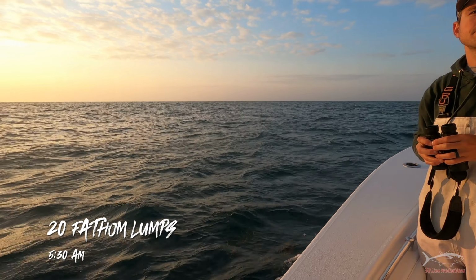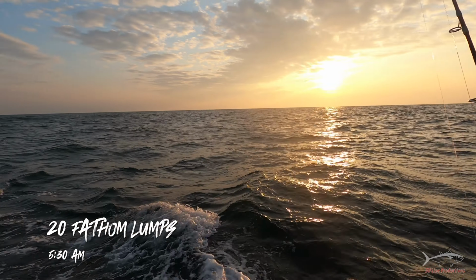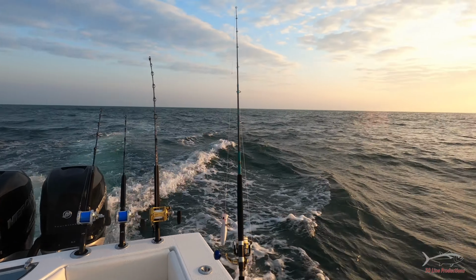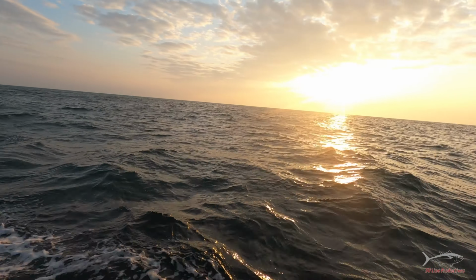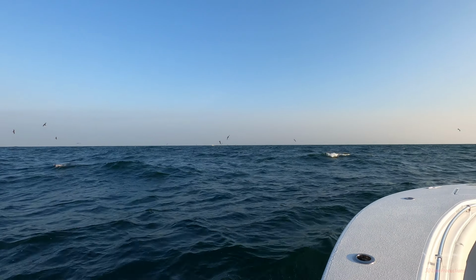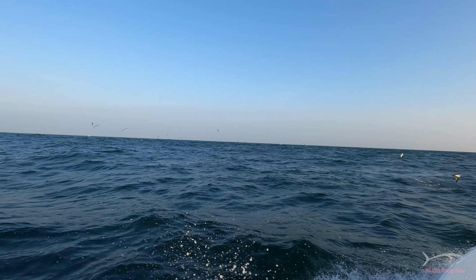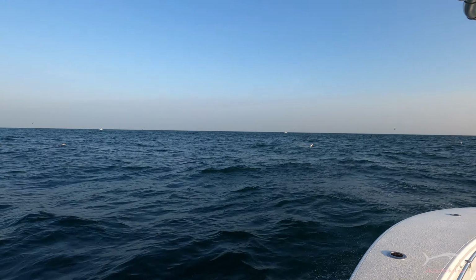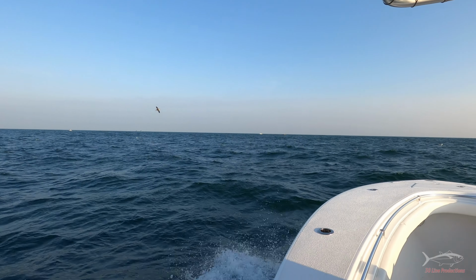I'm looking for the most condensed bird pile. Upon arrival to our destination, we were met with loads of birds, mackerel, and bluefin feeds here and there. Doesn't get much fishier looking than this. We quickly went to work getting into position for the bluefin, and it didn't take long for Colin to get tight.